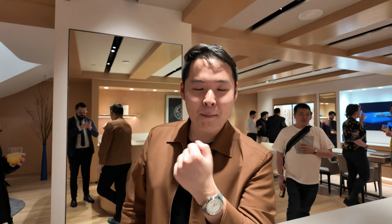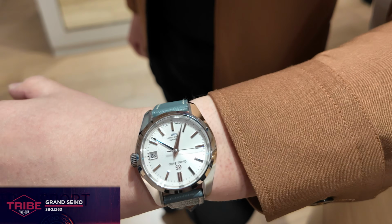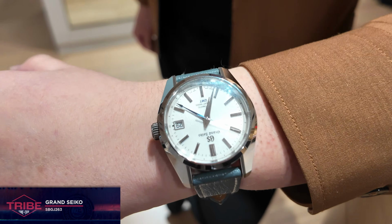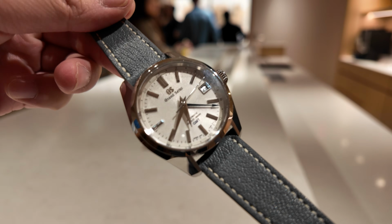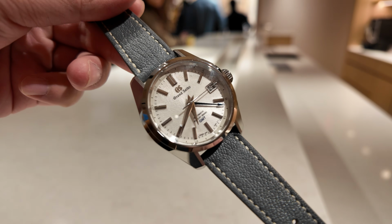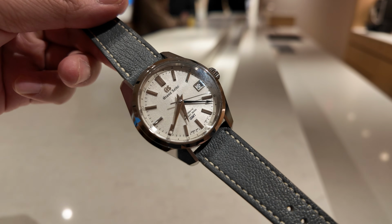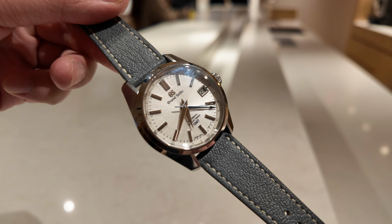I have on the Mount Iwate High Beat GMT, the SPGH263. Super fun watch. I love Iwate dials, so when this came out, it was kind of the perfect one. When it came out last year, it was sort of an upgrade to the previous version, so now it has Ever-Brilliant Steel, all that. After checking all those boxes, I was like, yeah, that's kind of the right time for that.